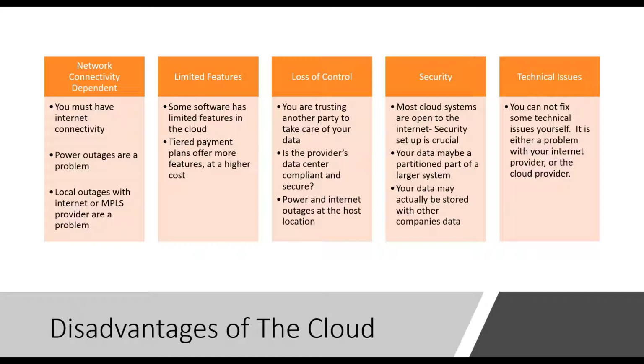This is something people struggle with, right? You're trusting a party to take care of your data. And do you feel comfortable doing that? Sometimes the answer is yes, sometimes the answer is no. But you have to understand that you're having a company take care of your solution for you. And then technical issues: sometimes the technical issues that you run into are not fixed by yourself. You're used to being able to go in and make that change, and now you're not able to do those things. You're putting yourself in a queue as well. So those are the differences, pros and cons, between going to the cloud and not going to the cloud.